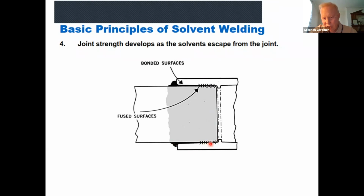Okay. If you don't chamfer, bevel that pipe, the edge is going to be sharp and it's going to work like a plow and just scrape out all the cement and primer.